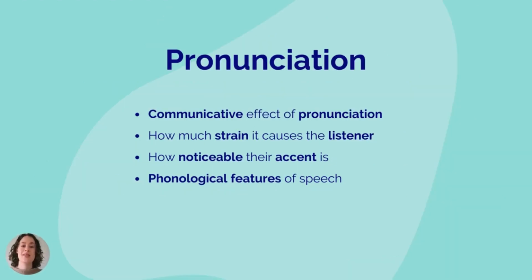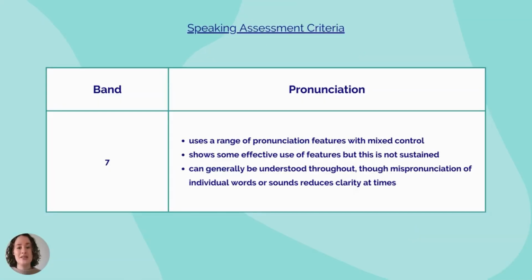So let's take a look at the second marking criteria for our lesson today. Remember, another skill that the examiner is assessing is how well the candidate pronounces the language. As well as the communicative effect of the candidate's pronunciation, there is an evaluation of how much strain it causes the listener and how noticeable their accent is. Although the accent itself is not a problem, candidates do need to be able to produce the phonological features of speech. Here you can see the marking criteria for pronunciation.